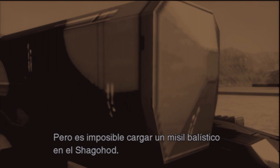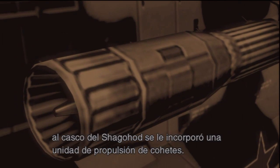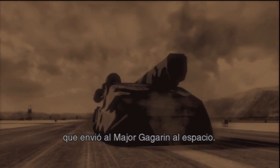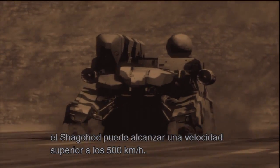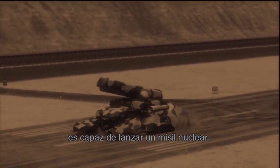But there's no way you could load an ICBM onto the Shagohod. So how do you do it? By accelerating the Shagohod itself. Accelerating it? In Phase 2, a rocket booster unit is attached to the frame of the Shagohod. The unit incorporates the same technology used in the Vostok rocket that sent Major Gagarin into space. Using this booster, the Shagohod can achieve a land speed of over 300 miles per hour. That monster can go more than 300 miles per hour? Yes. And from this state of accelerated motion, it launches a nuclear missile.